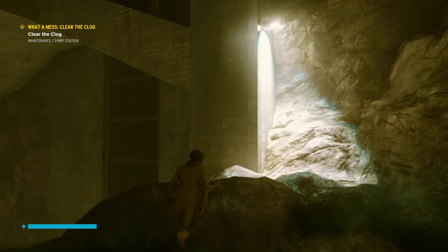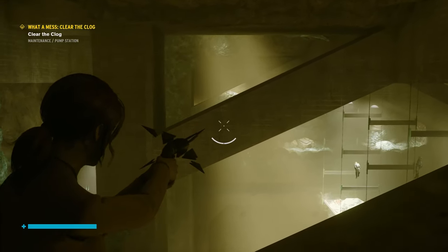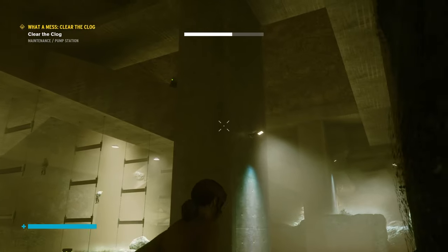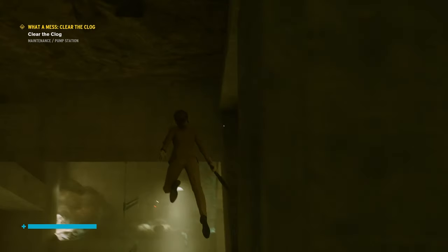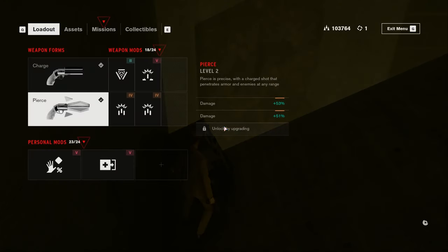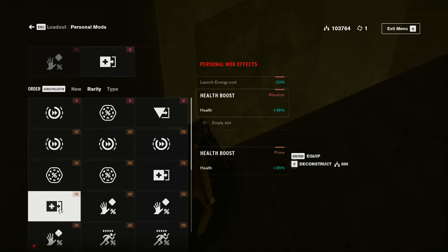I'm suspicious that there might be something up in these rafters. Nothing on this side. Ooh, yeah. That's so satisfying to do. Health boost. Oh, there it is. Ah, 1% worse than what I've got.